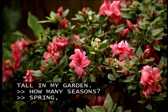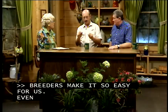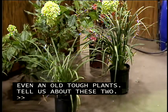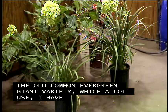And even an old, tough plant like liriope, and you've got some of the evergreen, some of the larger ones here. Tell me about these two that you've got up here. We've got two. On my right is the old common evergreen giant liriope, which a lot of people use. I've planted a lot of them. And right beside it is a new one called Green Goddess, which is more adapted to wetter conditions.